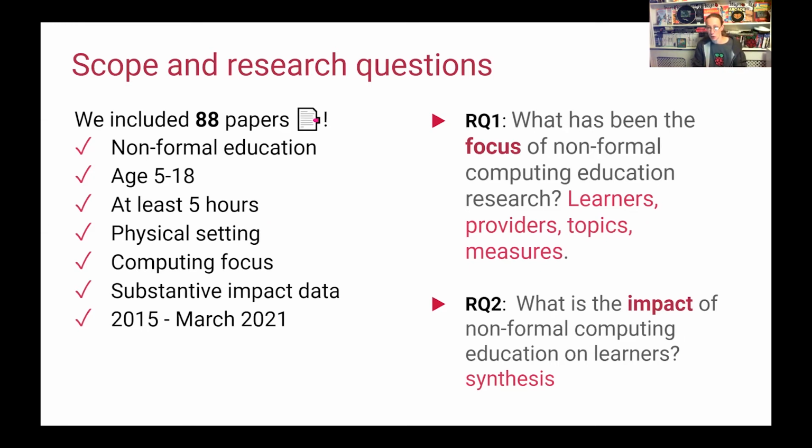The papers had to have computing as a focus rather than using computing, but really focusing on something else, like STEM in general. The papers needed to have substantive impact data so that we could actually see some conclusions. And we looked at the period of 2015 through to the time that we were doing the study in March 2021. So it's a fairly short time period. So this really looks at recent research.